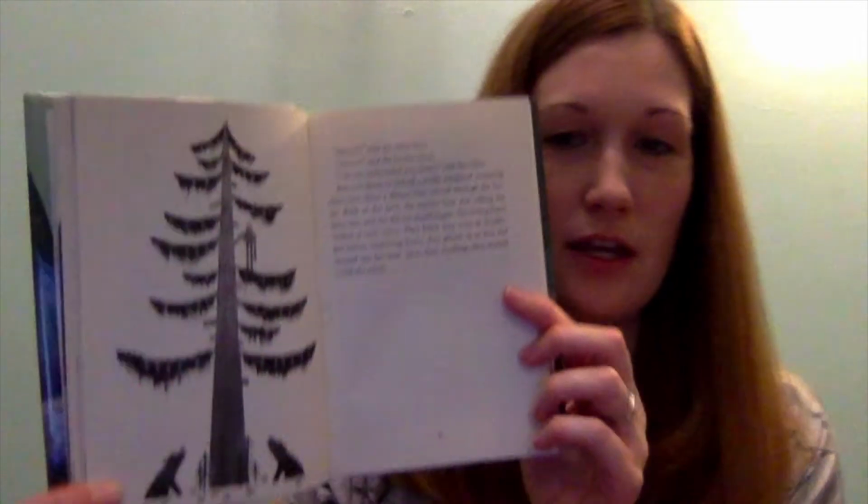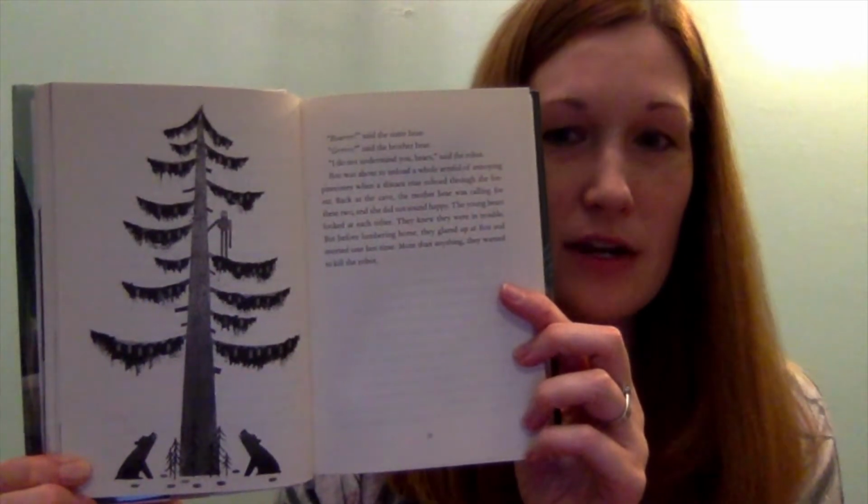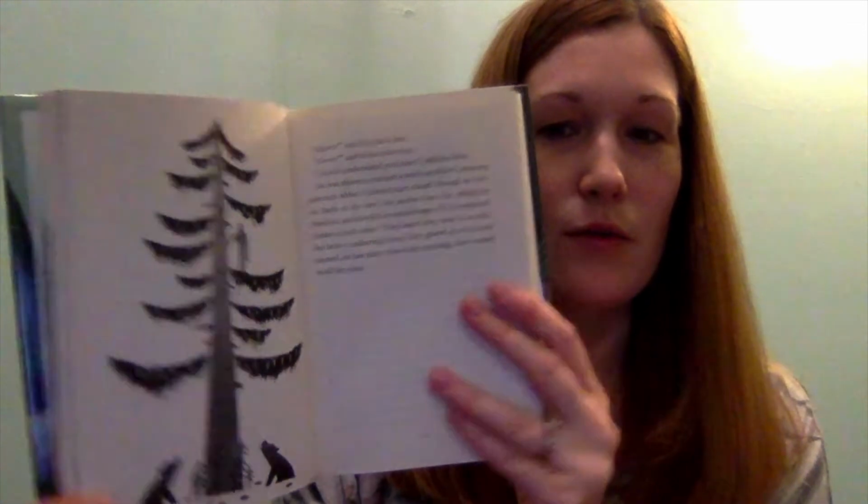We're going to continue reading The Wild Robot by Peter Brown. When we left off last time, Roz the robot had jumped into a tree to escape the baby bears that were trying to attack her. So when the story picks up here in chapter 16, Roz is in the tree.